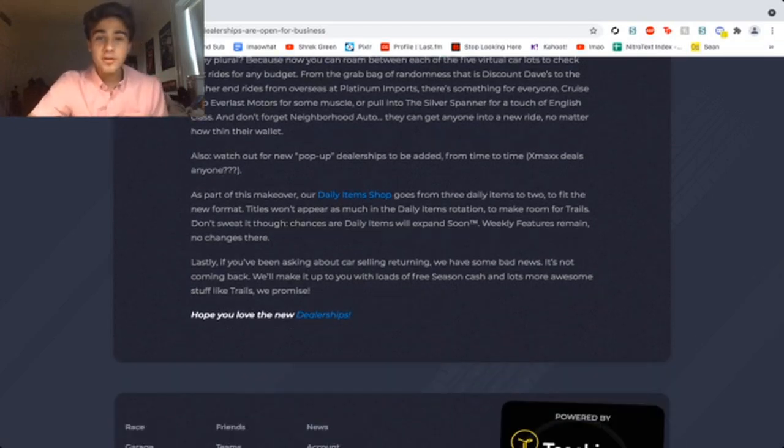As part of this makeover, our daily item shop goes from 3 daily items to 2 to fit the new format. Titles won't appear as much in the daily items rotation to make room for trails. Don't sweat it though, chances are daily items will expand soon. Weekly features remain, no changes there. Lastly, if you've been asking about car selling returning, we have some bad news. It's not coming back. We'll make it up to you with loads of free season cash and lots more awesome stuff like trails, we promise. Hope you love the new dealerships.